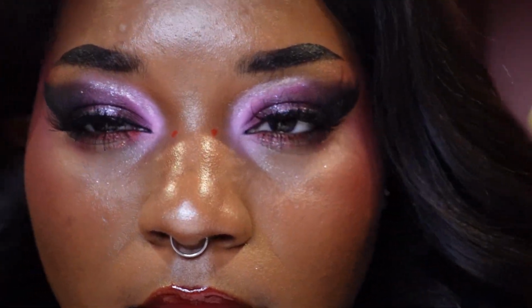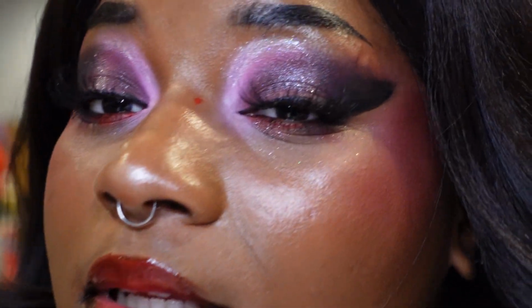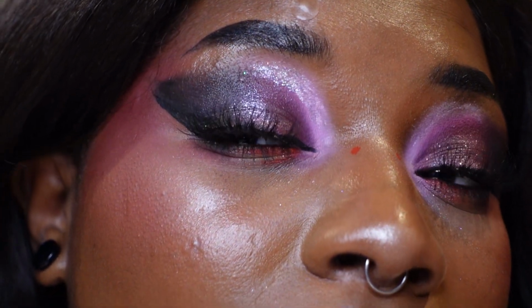First, I'm going to zoom you in. This is the final look. It is a far cry from the reference. But I mean, for a first try, I would give it like a 4 out of 10. But I do like my lip. But this is the final look.